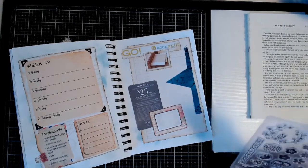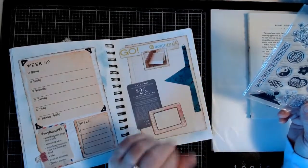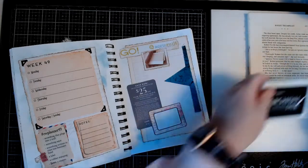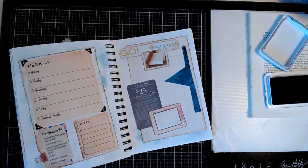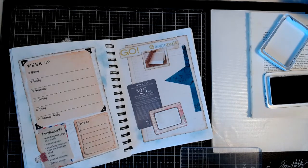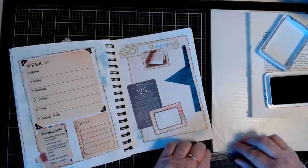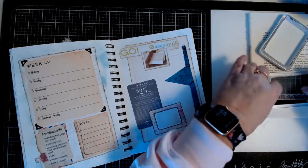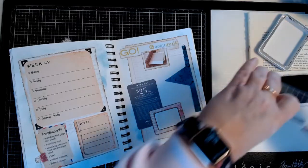Okay, so what color should we do these in? Should we do them in teal since it's supposed to be in teal? No, let's do it in black. Standard black ink. Okay, sounds good. Sounds good to me. Yeah. Find the opening. Plastic piece. There we go. Get that lined up in there. Kind of thick, but all right.